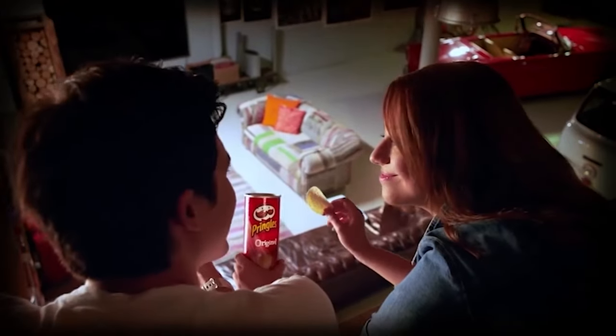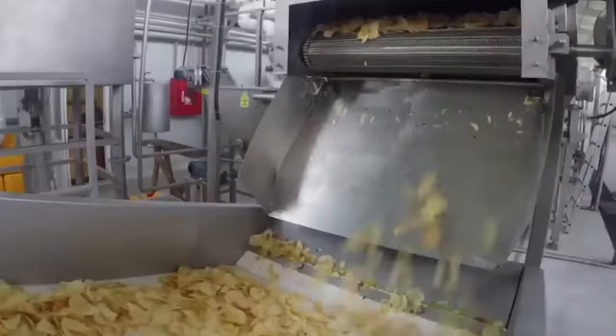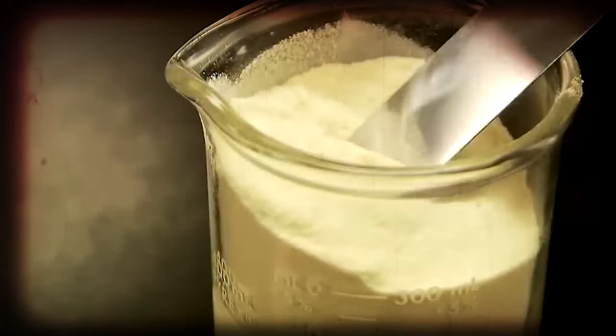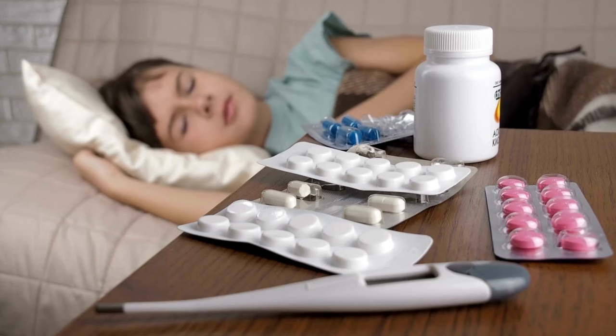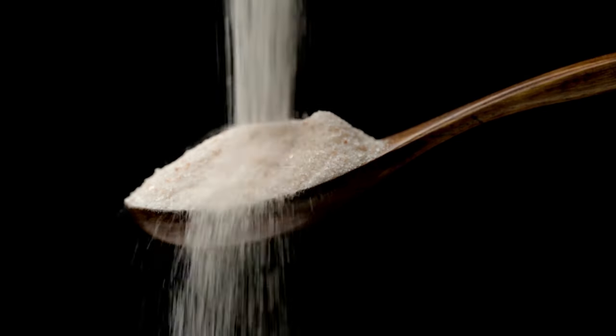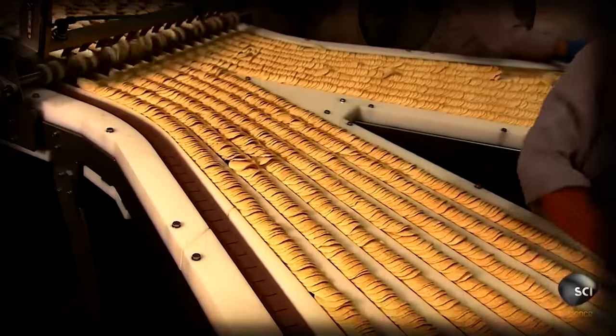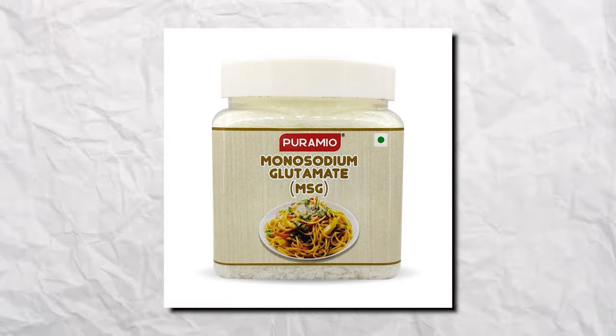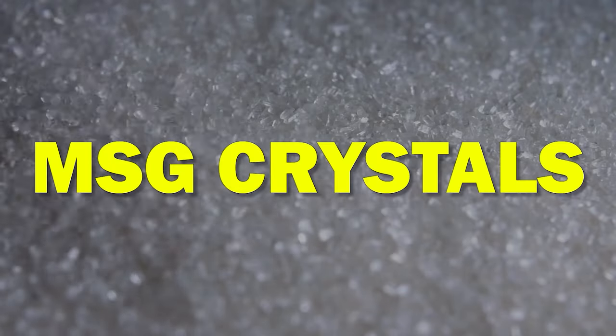Now, here's where Pringles truly stands out, literally. They're not fried like your typical potato chips. Instead, they're cooked in hot oil for just a few seconds, giving them that unique crispiness. Pringles also contain a cocktail of ingredients that aren't exactly the poster children for a healthy snack. Salt. Loads of it to tantalize your taste buds. Artificial flavors that aim to mimic the taste of real potato chips, and those devilish monosodium glutamate, MSG, crystals.